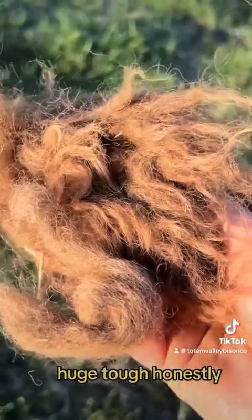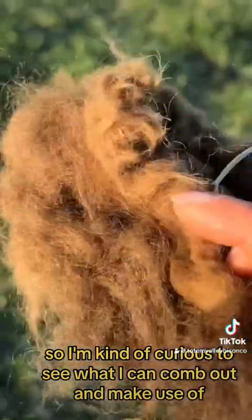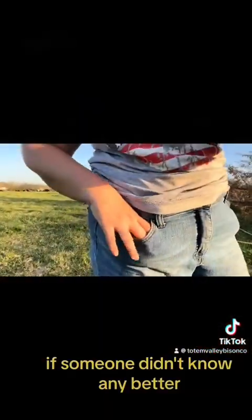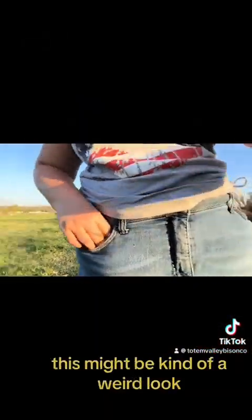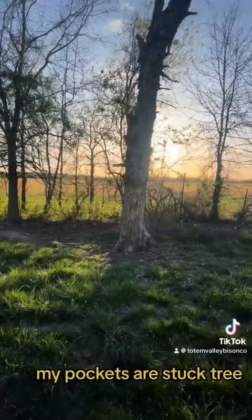Huge tuft. But honestly, there's a lot of coarse hair in it, so I'm kind of curious to see what I can comb out and make use of. If someone didn't know any better, this might be kind of a weird look. My pockets are stuffed.